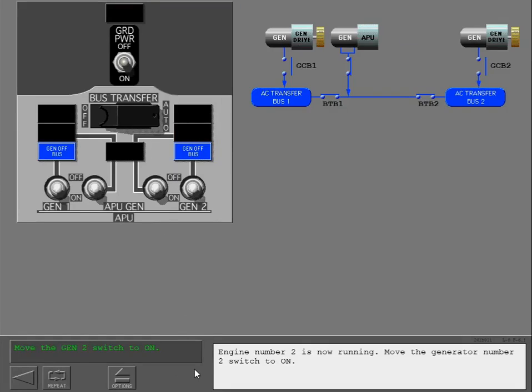Engine number 2 is now running. Move the generator number 2 switch to on.